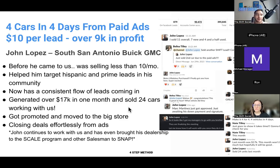These things are coming to him by the systems that he's got set up. So that allowed him to actually get promoted and move to the bigger store. And he's closing deals effortlessly from the ads. He actually got his store to sign up, and he sent us a ton of referrals because he's so happy.